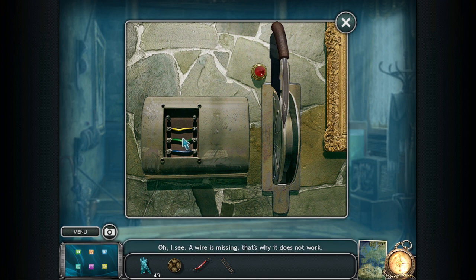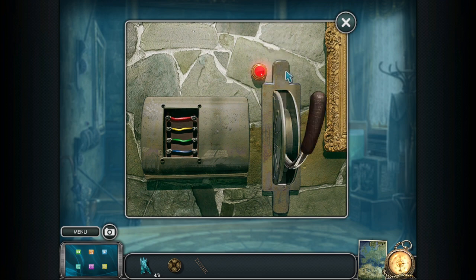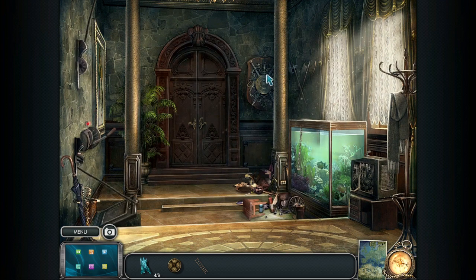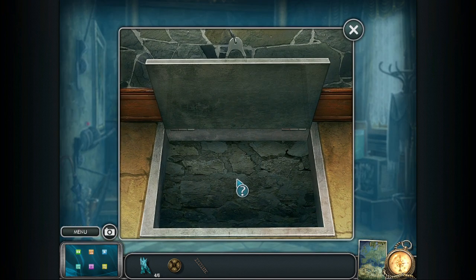Oh, I see. A wire is missing. That's why it does not work. Uh-oh. It's dangerous to climb down without a ladder.